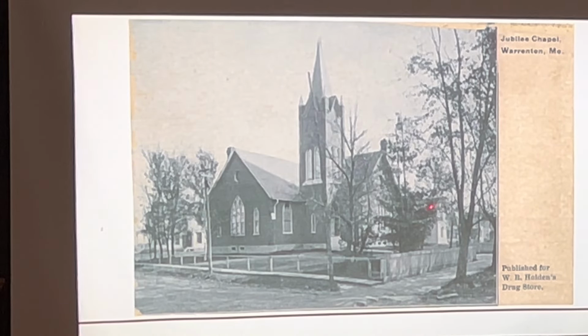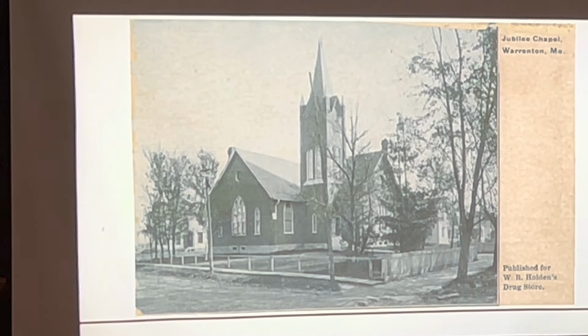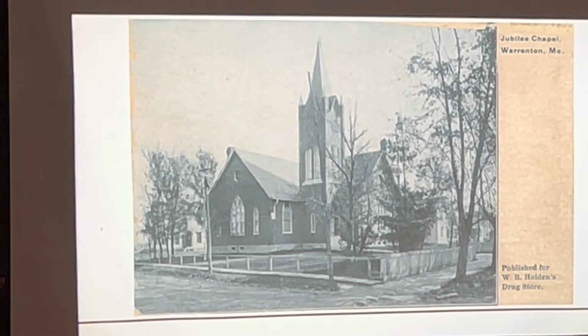Right to the east of that, I believe this house is where Benjamin K. Frick lived. Benjamin was the county engineer for Warren County for something like 60 years before the present engineer. He and his brothers were offspring of John O.K. Frick, who was in the first graduating class at Central Wesleyan, and he stayed to teach.